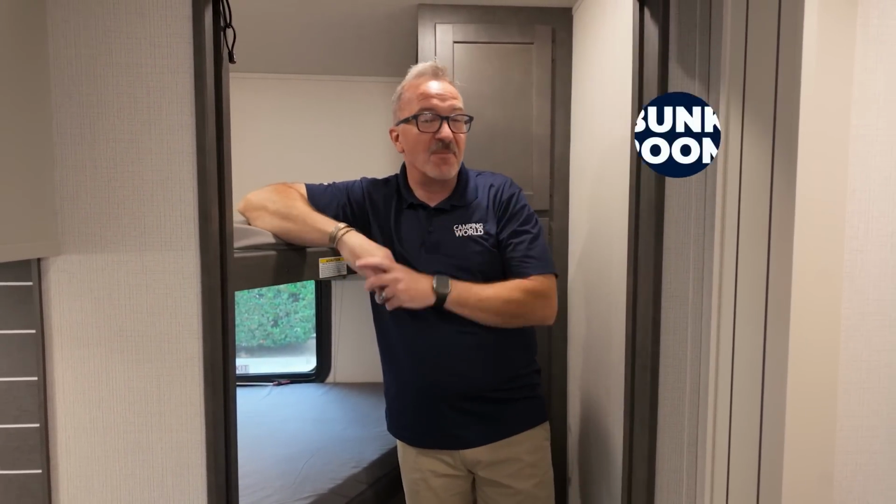So, access that rear bunk room with a sliding pocket door that allows for some easy access and some welcome privacy, especially when you want to put the kids to bed.